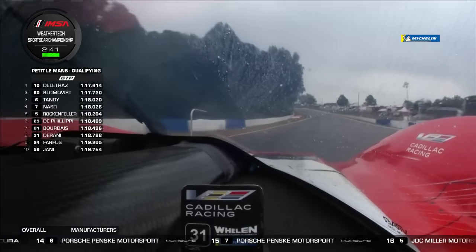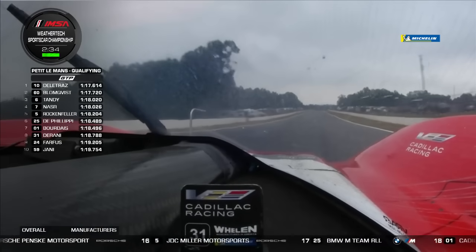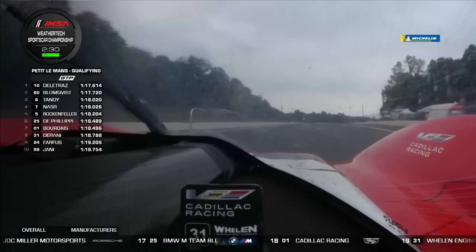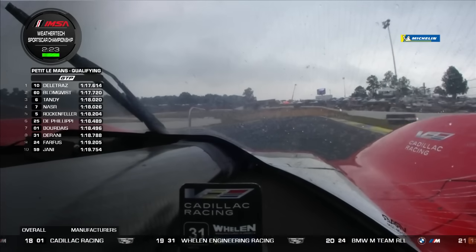Answer coming through turn five. In front of him, the 25 BMW of Conor DeFilippi, who sits in sixth at the moment. Neil Janney leaves the pit lane in the WeatherTech Prologue competition Porsche 963. Both Tandy and DeFilippi have improved through sector one on this lap, as has Felipe Nasr, who's significantly quicker through sector one.